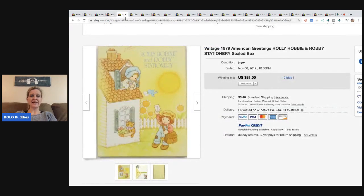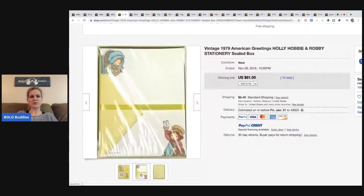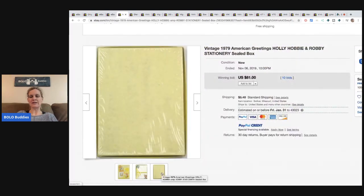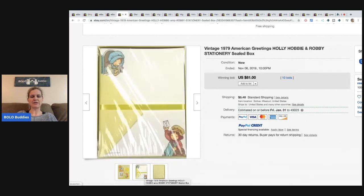The next item is this 1979 Vintage Greetings Holly Hobby stationery. So it's basically cards with paper. Not a greeting card exactly, but still a type of thing that you can write on and do as a card. 10 bids, sold for $81 plus shipping.